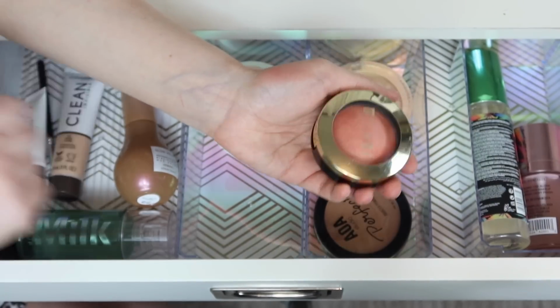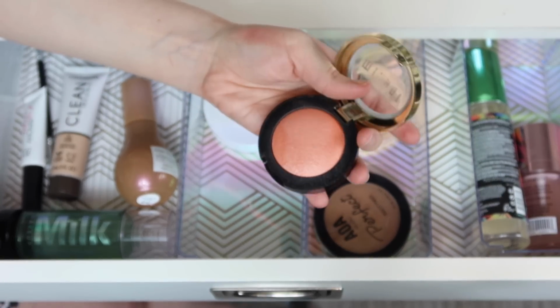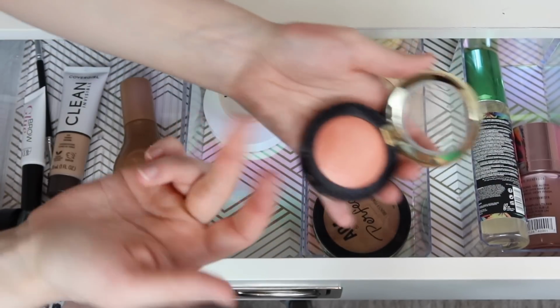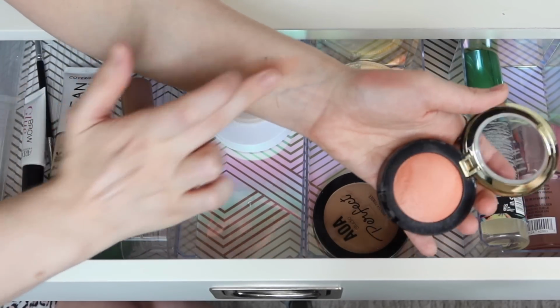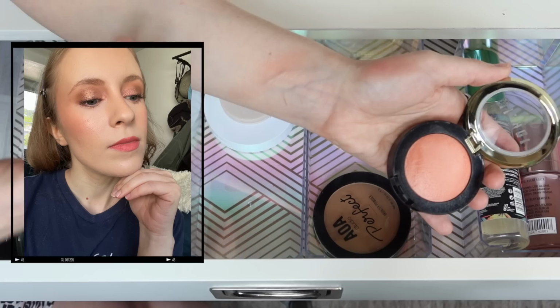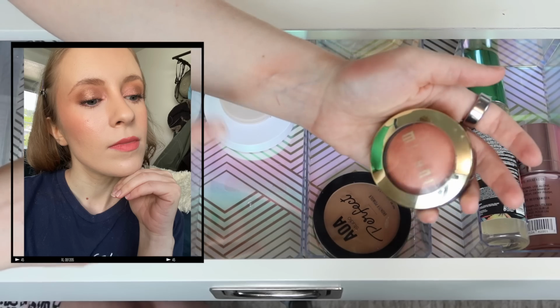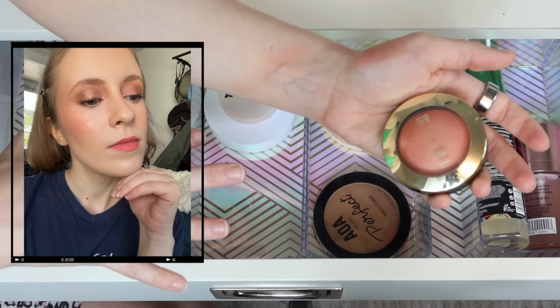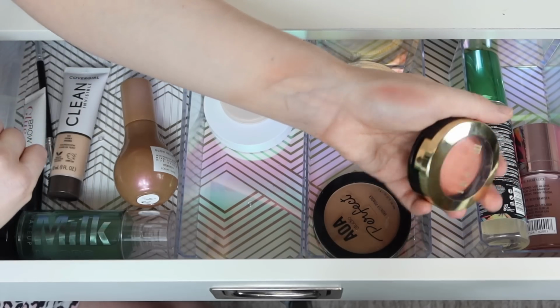Milani Luminoso. This is such an icon in the drugstore makeup world, and I still love this. I guess I just haven't been as into blush lighters. I have to be in the mood for a very glowy cheek when I wear this, but it's beautiful when I do. I know for sure I did wear this at least a couple of times while it was in this drawer, so I'm going to put this away now. But now that I'm swatching it, I'm like, wait, no, that is beautiful.